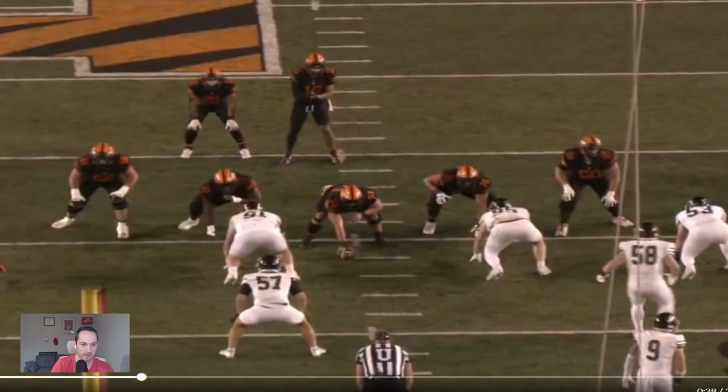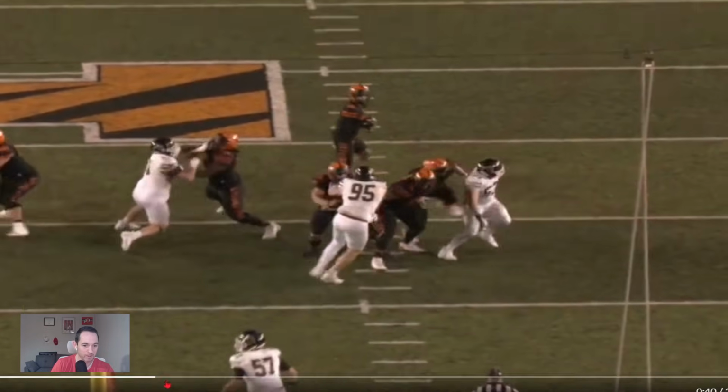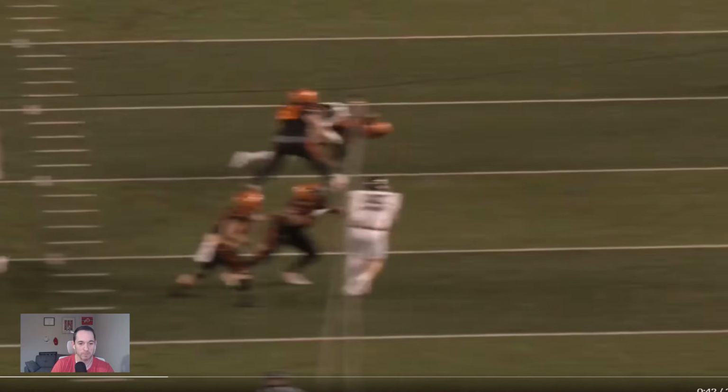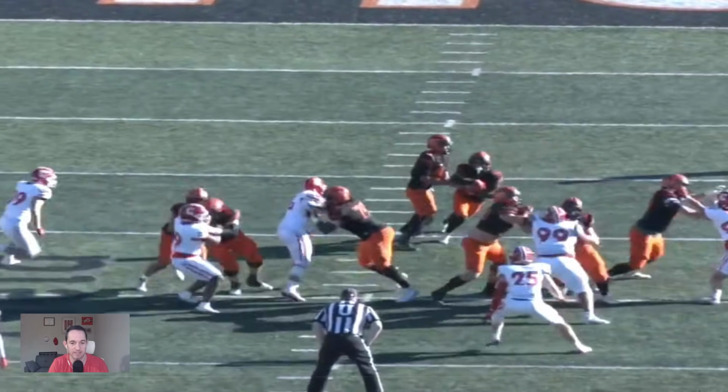Watch this one back one more time. Boom. Good footwork, too. Look at him. And meets the man. Good point of contact, too, right? Even though good footwork, but also good point of contact. You like to see that?